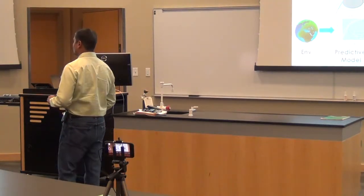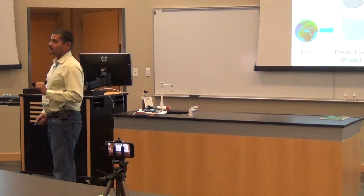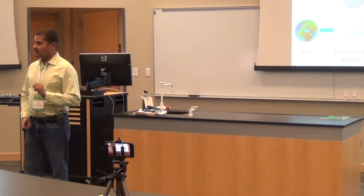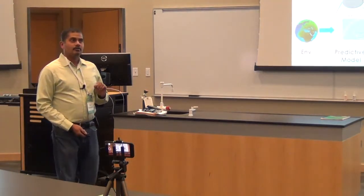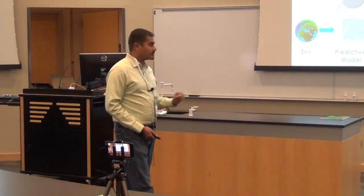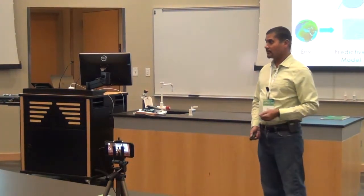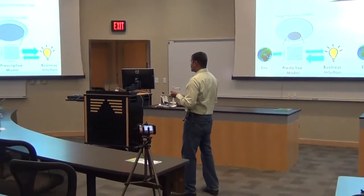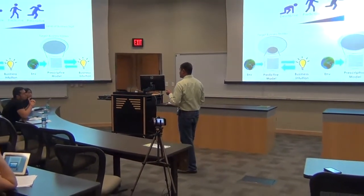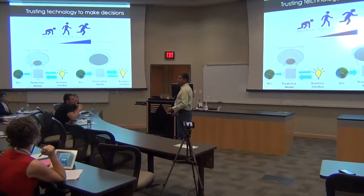The other aspect of the predictive model is how it interprets data from the environment, right? At that level, you're not quite sure how to actually make meaningful use of environmental data. So that's why that arrow from the environment is kind of thin. Now, switching to the prescriptive model, here's where the model has grown up. The model is able to provide really strong prescriptive decisions towards the business folks.